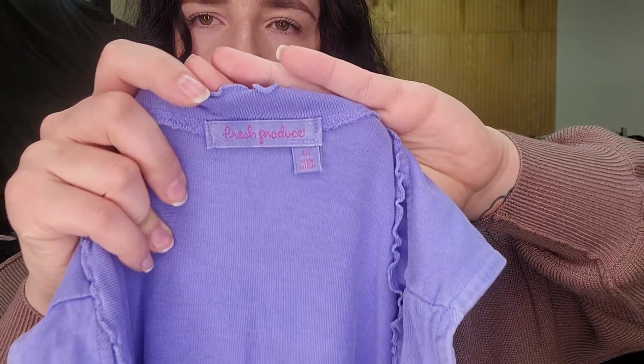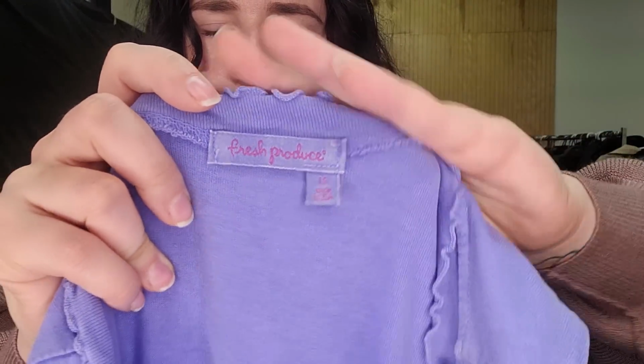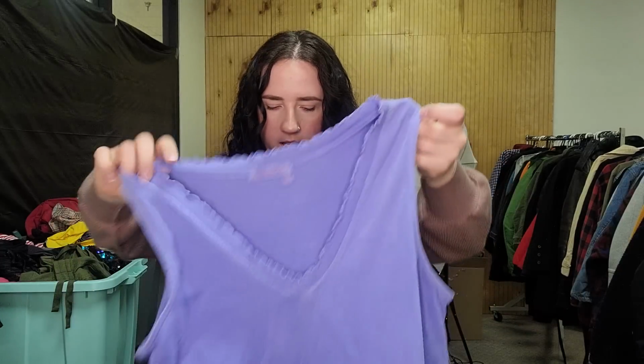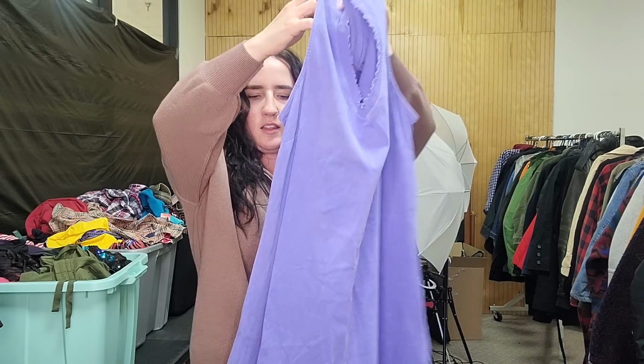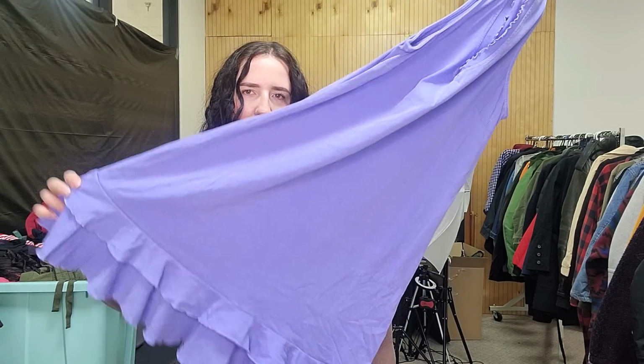This is Fresh Produce. This is a size large. It is a knee length to midi length tank dress. Cotton, it's got a cute ruffle hem. This should go about 30 to 35.